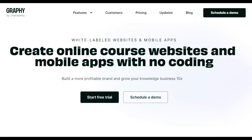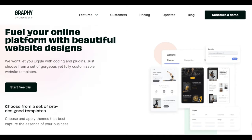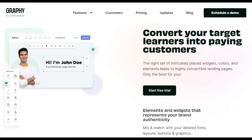2. Branded websites and mobile apps. Beautiful website designs will give your online presence a boost. Simply pick from a variety of beautiful, completely customizable website layouts. Using the pre-designed templates, select and apply themes that best represent the soul of your company. Individual design blocks can be customized by experimenting with the numerous accessible elements. On the other hand, you can also develop your own code and create your favorite theme.